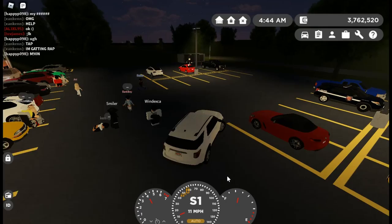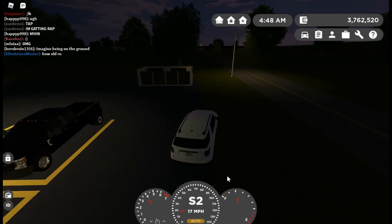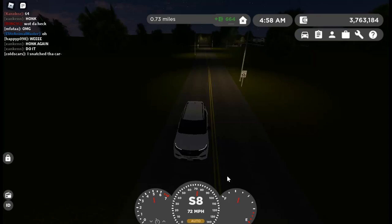What is going on right here? You think we should do it again? There's somebody driving on the sidewalk. Alright, let's do it again. Let's do it. Oh, there. Oh, he's right there. Where? Up there. Up where? Oh, he's right there.